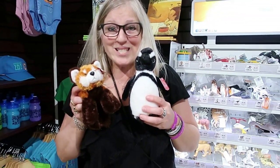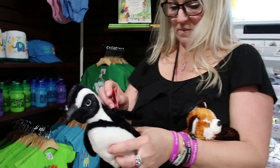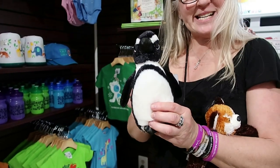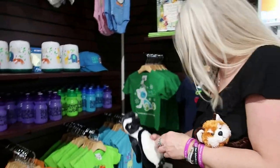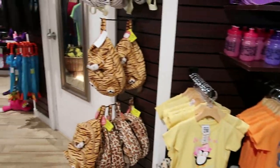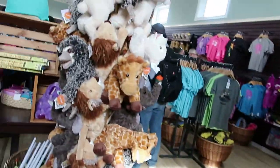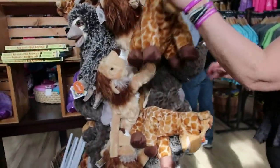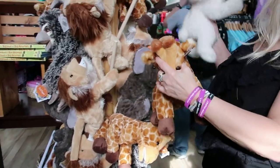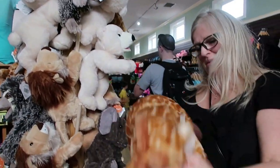Oh my gosh, the stuffed animals. How much are the stuffed penguins today? $11.99. That's not too bad, really. Zoo puppets, little animals. $11.99. Little backpacks. There's our bear. I think they have every animal you can imagine here. A giraffe. We saw giraffes today. A polar bear. Oh my gosh, he's adorable.